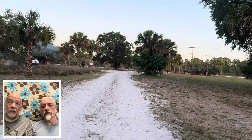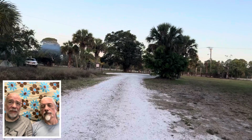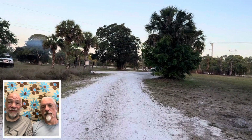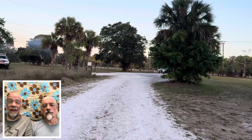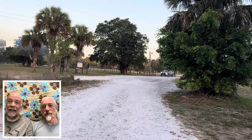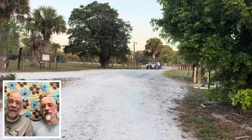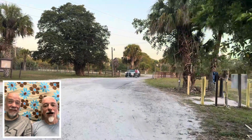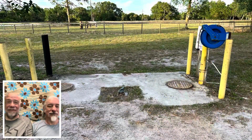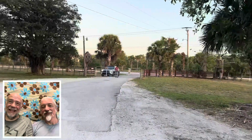All right, so now we're coming back up towards that entrance exit gate, which of course is padlocked with a combination. It is a short entrance area, so if you have a big rig and you're towing something, you might be hanging out into the road a little bit when you're coming into that gate. But right here on the right-hand side, and you do have to do some fancy maneuvering to get in there, is a dump station. So you can fill, dump, take hot showers, flush toilets. Have water. It's simply amazing.